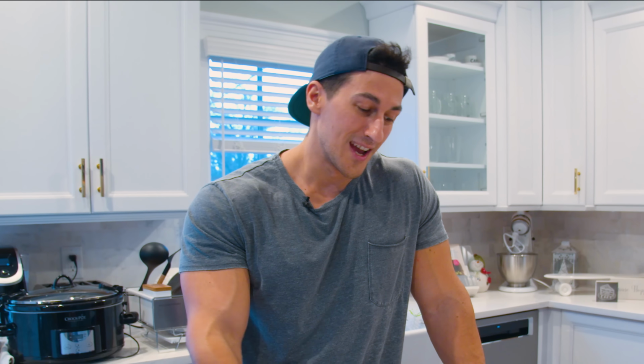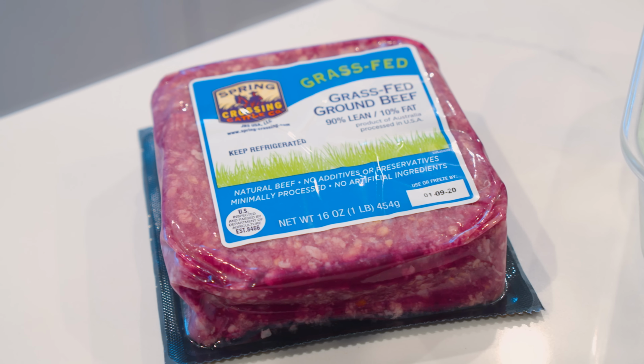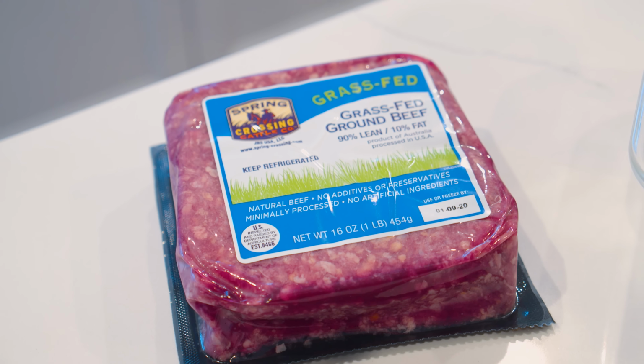So we got some more choices here. We have eggs and egg whites. This is a great pre-workout meal. Why? Because it's light on the stomach. So these are my go-to protein sources, really. We got the red meat, we got the turkey with the fat, we got the lean ground chicken breast, and we have eggs.